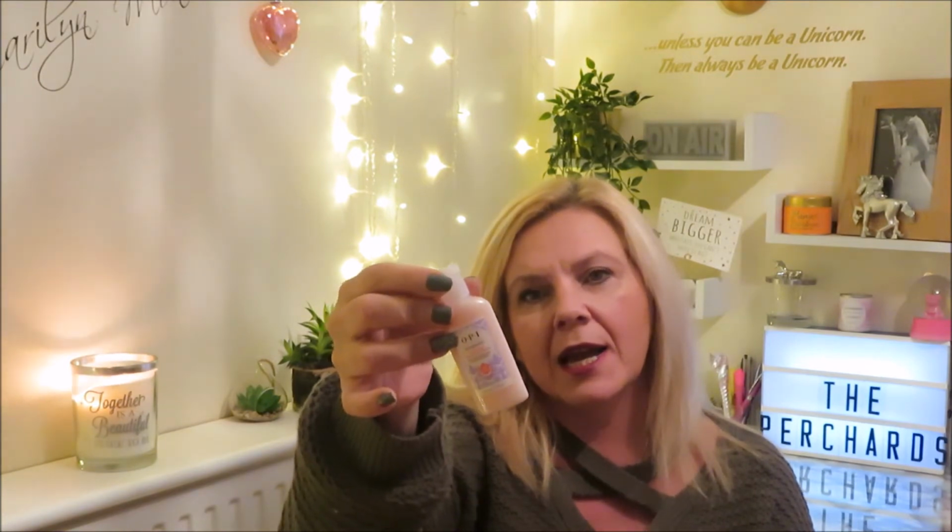The next thing I picked up is this OPI Holly Red. It's a limited edition Holly Red hand and body lotion, and there's 30ml in it. And I've looked at this online and it's retailing between £2.99 and £4. I paid £1 for it, so even on the cheapest side of the high street, £2.99, I've still saved £2.